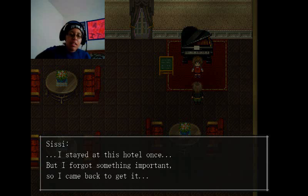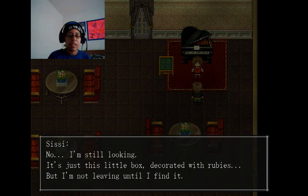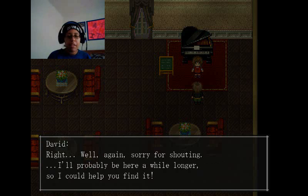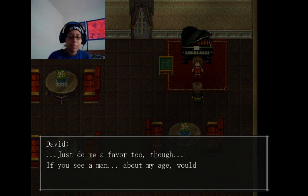I stayed at this hotel once, but I forgot something important, so I came back to get it. I see. Did you find it? No, I'm still looking. It's just this little box decorated with rubies, but I'm not leaving until I find it. Right, well, again, sorry for shouting. I'll probably be here a while longer, so I could help you find it. Really? That would be great. Okay, please help.